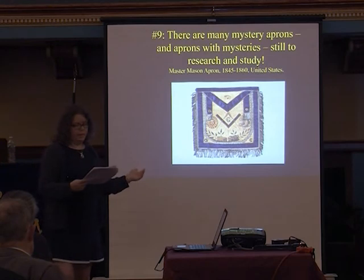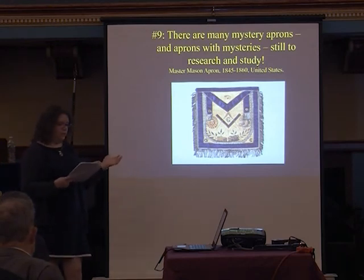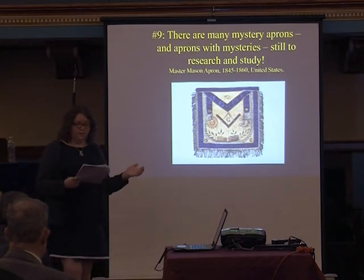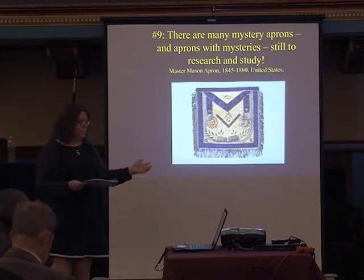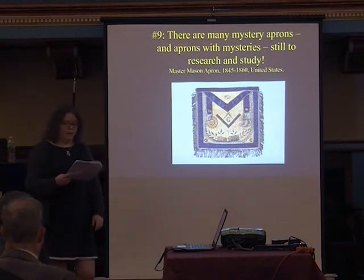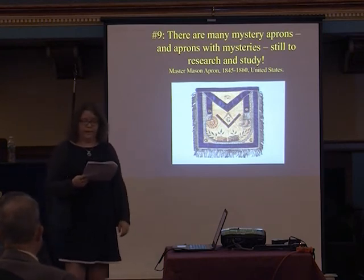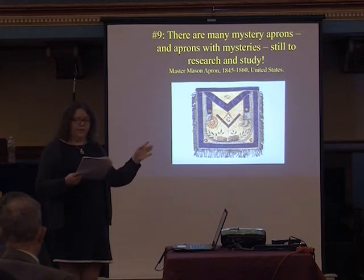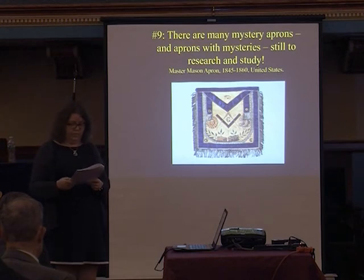I like this apron because it reflects the beginning of the change to a standardized shape and design that was taking place in the mid-1800s. While the apron itself has that square body and that pointed flap that would become practically universal by the late 1800s, it still has the hand-painted decoration and the silver trimming that were popular on older aprons cut in a rounded shape.